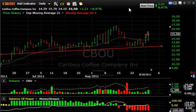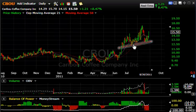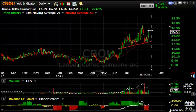Also in the coffee group is Caribou, which popped today as well, up $1.21 or 8.5%, as volume increased to 1.3 million. Now, if we step back a little bit, you'll see what's developed here: the base, the breakout, the pullback, a secondary top, and then a sharp pullback to this line here. That's your support line, and it did bounce off of that. Now, be aware of the potential of a head and shoulders top if it rolls over here. But if not, a retest of the 17 1/4 level is likely, and that's our short-term target.